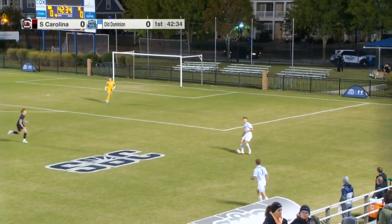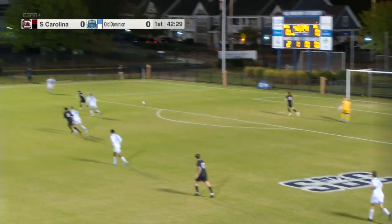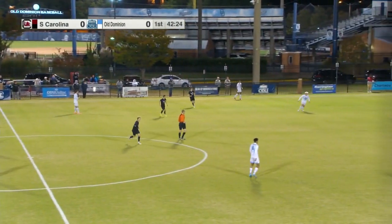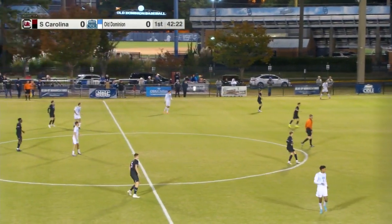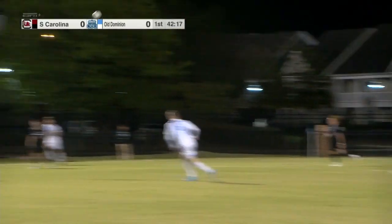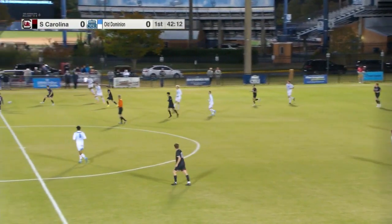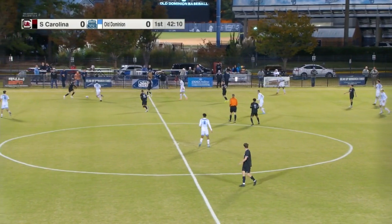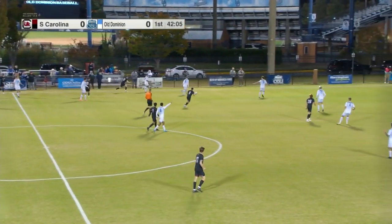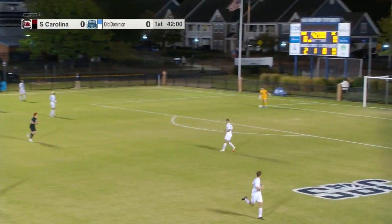Statham, as we said, 46 saves on the season. Four shutouts for Statham. Statham will play it back himself now. Looking to go forward. A little pressure getting put on here. You got to watch out for that guy. That's Adam Luckhurst. Leads all offensive categories for the Gamecocks, and he's putting pressure on. Through the midfield, Old Dominion was able to regain possession, and again, it'll be played back to Statham.